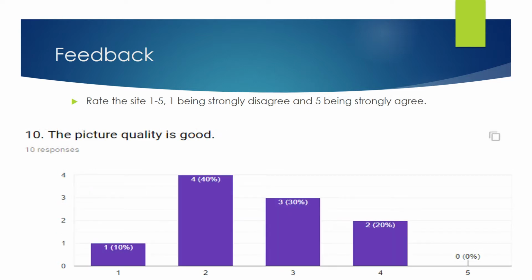And we asked them, is the picture quality good as well? And a little bell curve right here. They're more towards the negative side, like not really. Some of them do think it's okay, but generally it's more like not really.